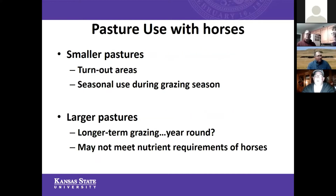So let's talk a little bit about how we would use pastures with horses. To me, it comes into 2 categories. If you're in that situation where you've got a pasture that's 10 to 20 acres, most of the time those smaller pastures are going to simply become turnout areas if you have horses. To me, that means we're going to see some seasonal use during the grazing season. We're probably going to need to shut those horses up, maybe move them off of that grass for some period of time. And so they essentially become turnout areas.